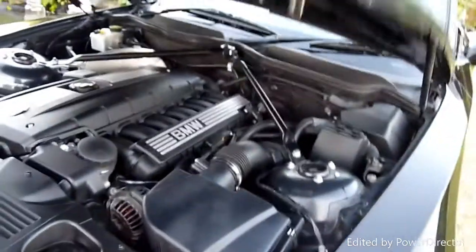See under the bonnet here, it's absolutely lovely, this car. Been properly enthusiast owned.